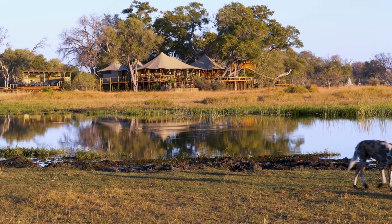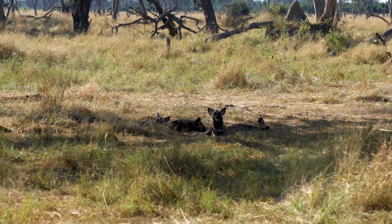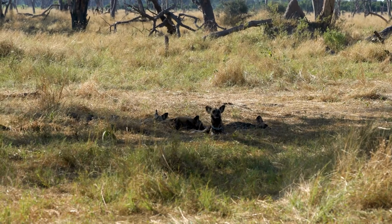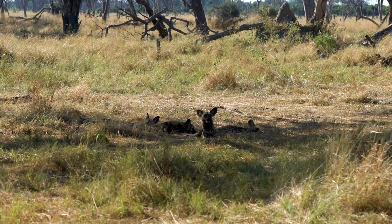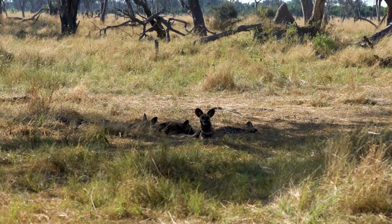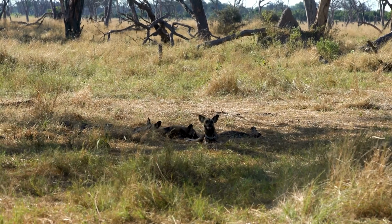23. Unique dentition. African wild dogs have specialized dentition adapted for slicing through meat. Their premolars and carnassial teeth are well suited for tearing flesh, contributing to their efficiency as predators.